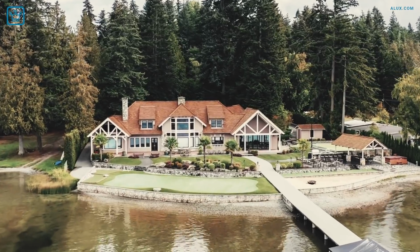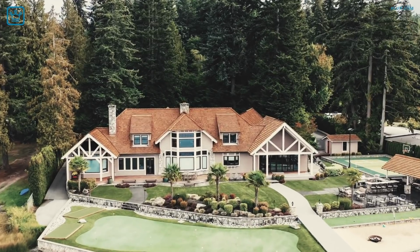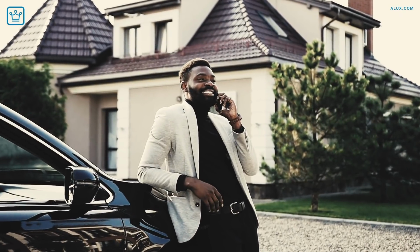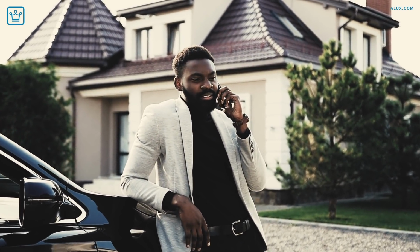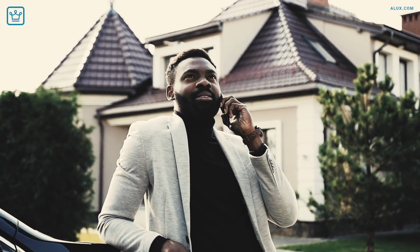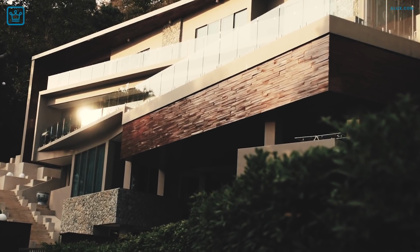Hey Luxers, whether you're hoping to eventually buy your own place, whether you're already on the property ladder, or if your goal is to become a real estate billionaire, real estate decisions are some of the biggest that we make in our lives. That's because for most of us, the biggest money transactions we make are the roofs over our heads, or for the ones we're going to rent out to other people. And that's why it's important to know how to make the right decisions when it comes to property.